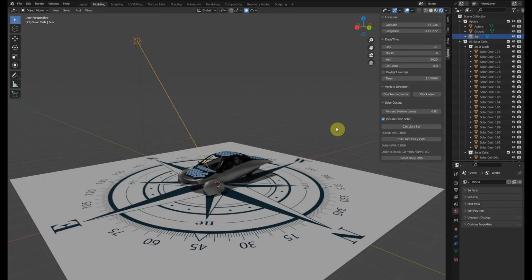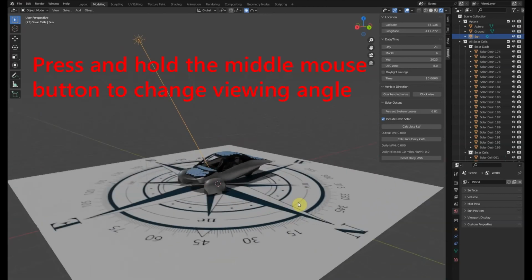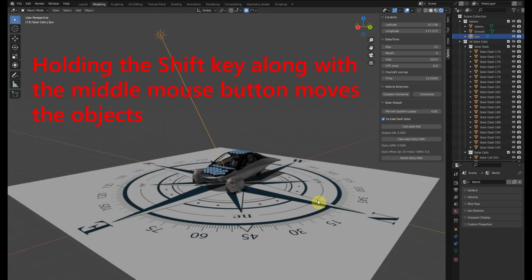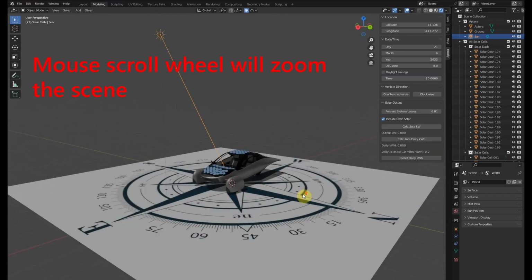Other important controls to learn are how to move around in the viewport. By pressing and holding the middle mouse button, you can rotate and change the viewing angle of the scene in 3D space. Holding down the Shift key along with the middle mouse button allows you to move the objects in the scene. Using the scroll wheel on your mouse will zoom the scene in and out. Knowing these navigation commands will come in handy when using the add-on to examine closer the position of the sun in the sky and shadows on the Aptera.